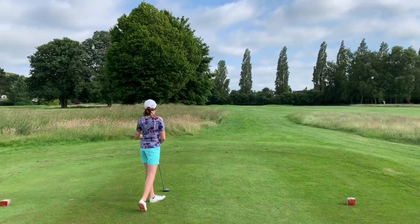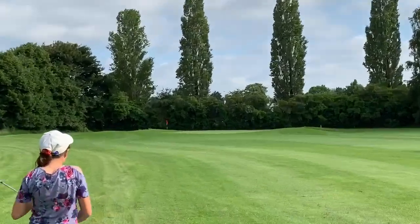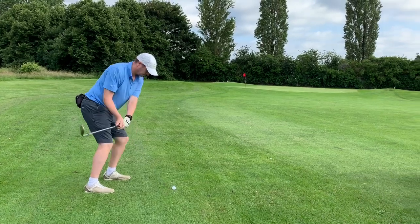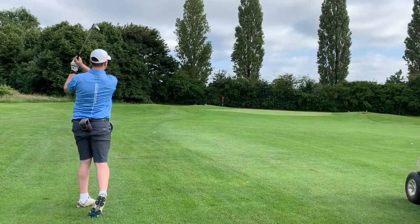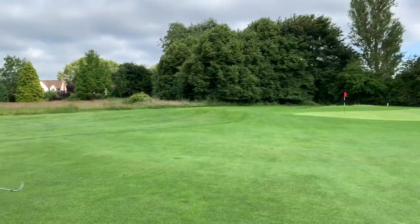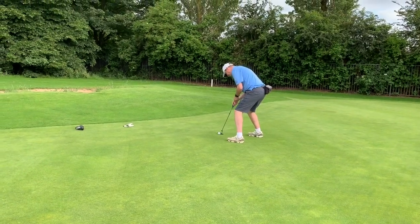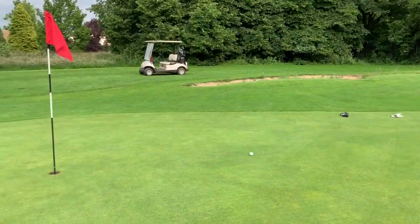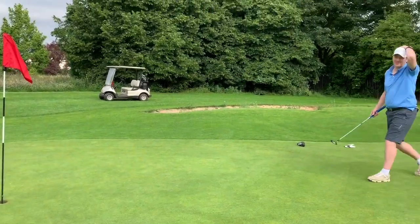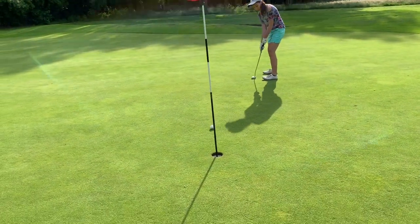Oh, hit the tree. Should be out though. Perfect shot, well done. Oh! Too hard, just smooth. Okay, take it away, well done. Coach Dad has just won that hole, so now it's two up with two to play.